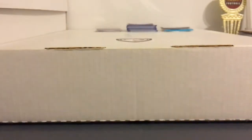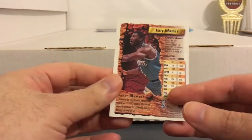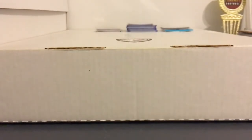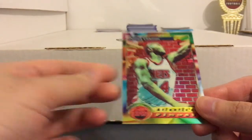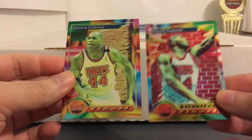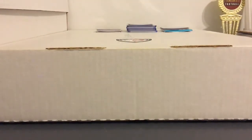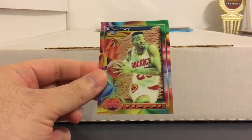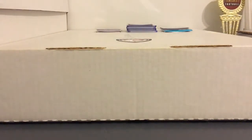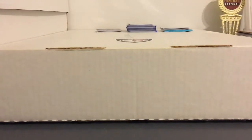BJ Armstrong. Nice LJ right there. Here's another one of these brick wall cards here. So you see the difference. This is the base Derek Coleman, and that's the subset card. Here's a Sam Cassell rookie card. Really solid player for a long time. Robert Horry, I think that's like a second year card of him. Oliver Miller, I think that might have been one of the sample cards that Topps sent me back then.